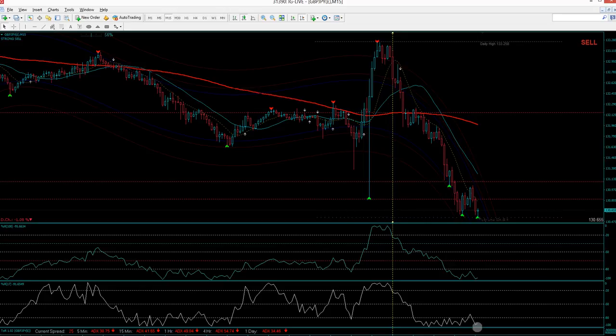See how this is curving? This has to come across here. This has to come across here at the same time. Then you would get a strong signal and then you can trade.